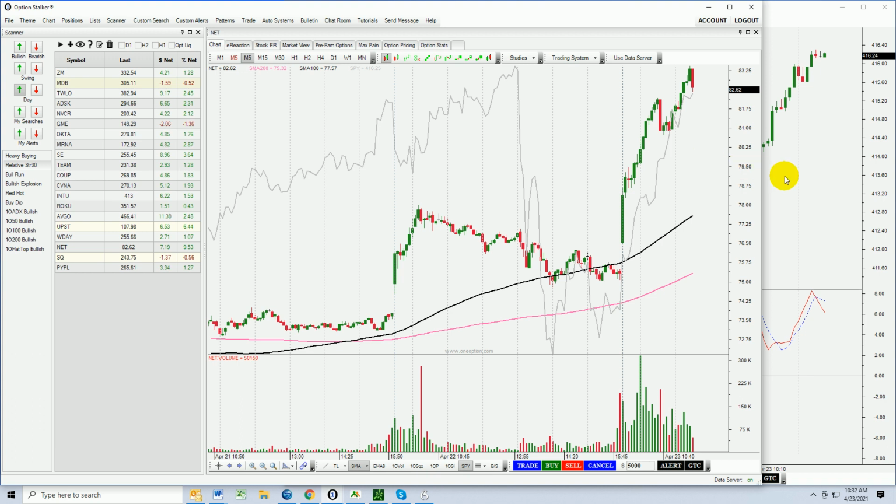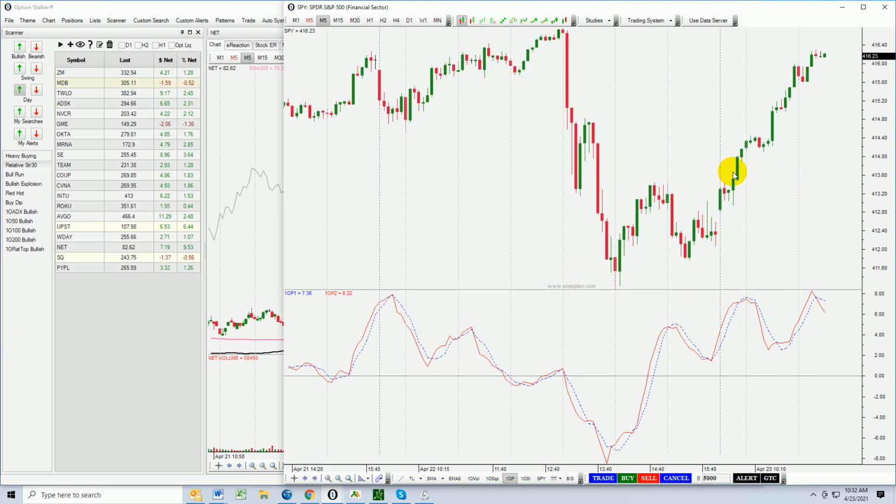So let's take a look at the market. Let's see what's happening. Yesterday we had this big market drop based on the possible tax hikes that President Biden is suggesting, and that was the catalyst for this heavy selling. But the truth of the matter is this is going to take a long time to get through Congress. Who knows what it looks like by the time it actually does get passed.